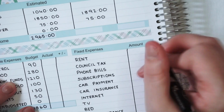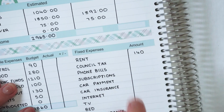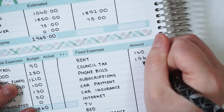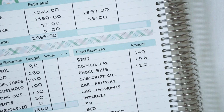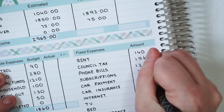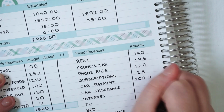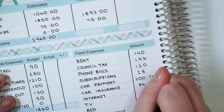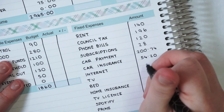So let's think about amounts. So rent is $140. We are only paying for a week in March, and then we'll pay our mortgage next month. Council tax is $196. Phone bills is $120. That's myself and Thomas's phone plus his payment for his Apple Watch. Subscriptions is $28. Car payment is £274. Car insurance is £54.20. And then we have internet at £50.48.